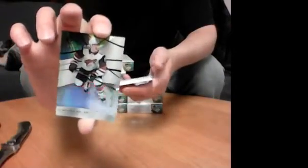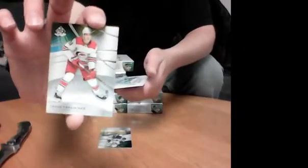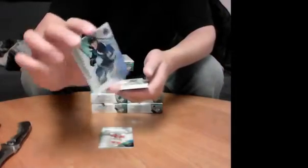Going to Arizona, 225 out of 275. Got a Clayton Keller rainbow. And we got a true base going to Carolina, 53 out of 86, Toivo Teravainen. Blue rookies auto, Mackenzie McEachern for St. Louis.